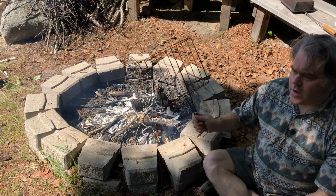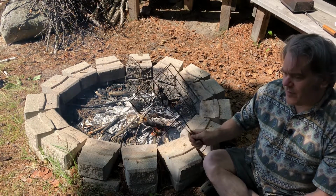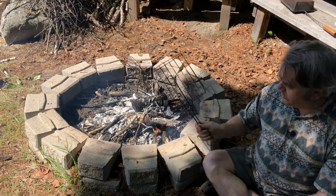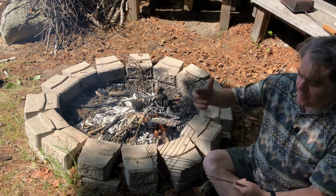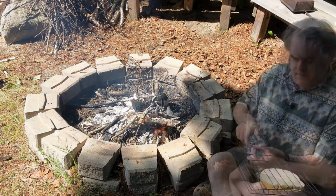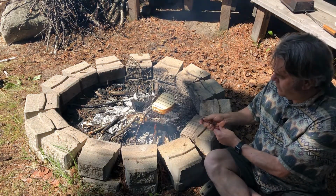And here is one of the pieces of equipment from my cabin that I have been using all of my life to make sandwiches and toast. On top of the cook stove, on top of the fire. It's just a simple wire rack, and it's been around all my life. So there we go. You put your sandwich inside and over the fire.